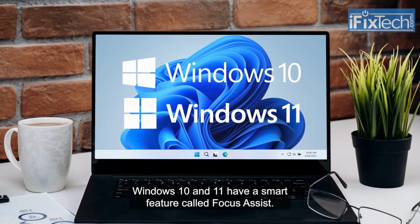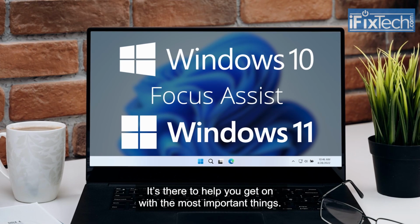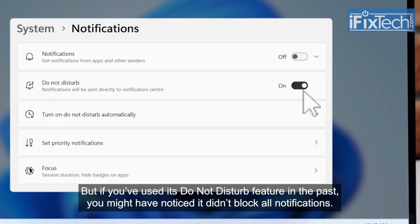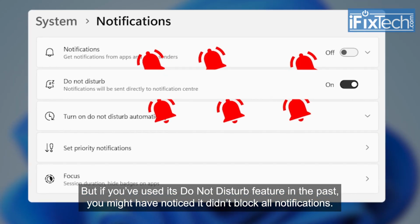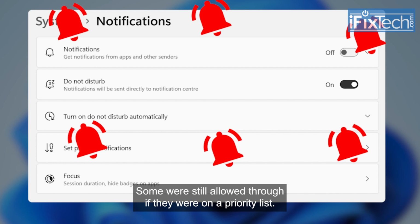Windows 10 and 11 have a smart feature called Focus Assist. It's there to help you get on with the most important things. But if you've used its Do Not Disturb feature in the past, you might have noticed it didn't block all notifications. Some were still allowed through if they were on a priority list.